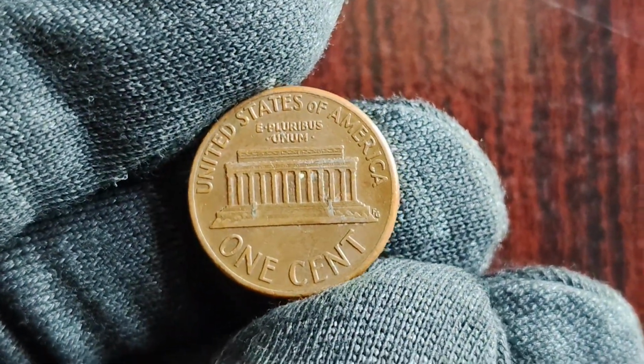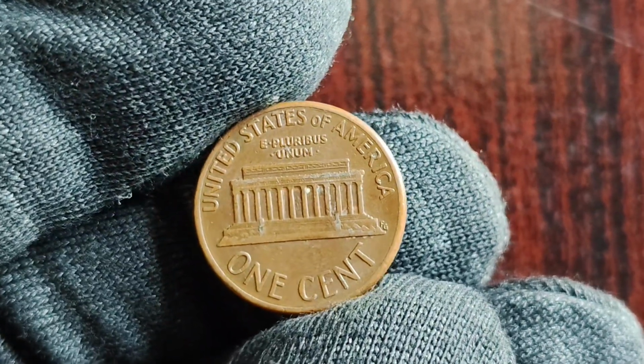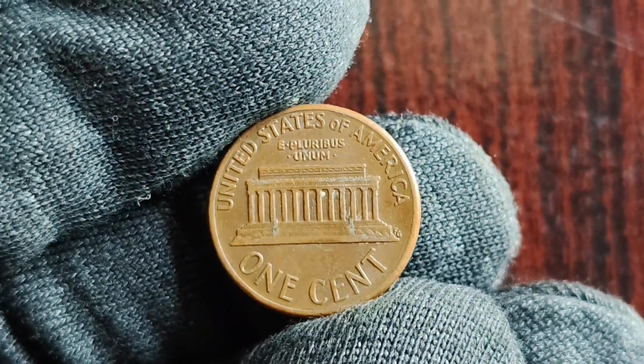Let's break down what makes this coin so rare and valuable, what you need to look for, and why collectors are willing to pay such a high price.